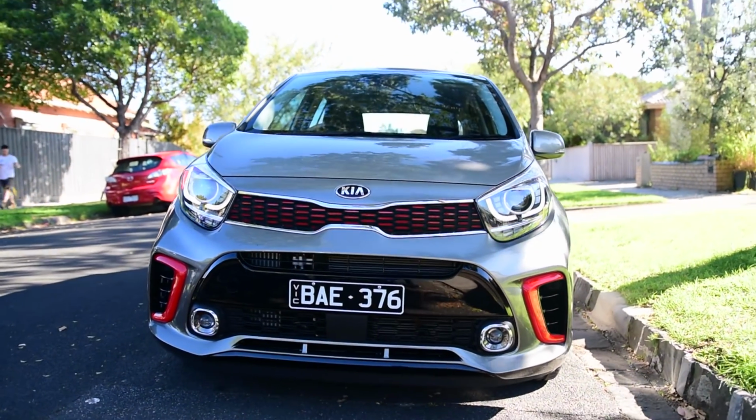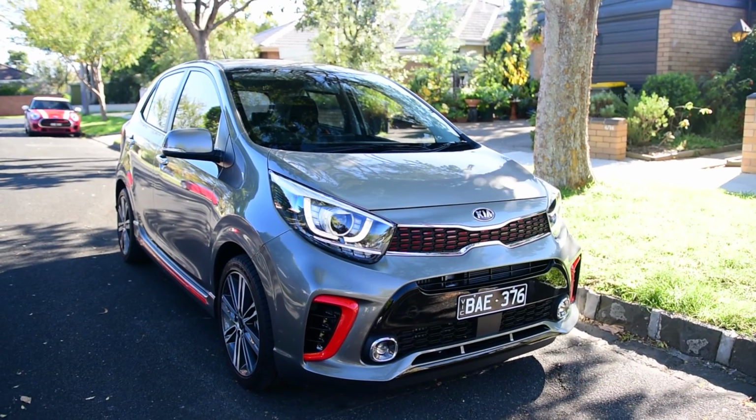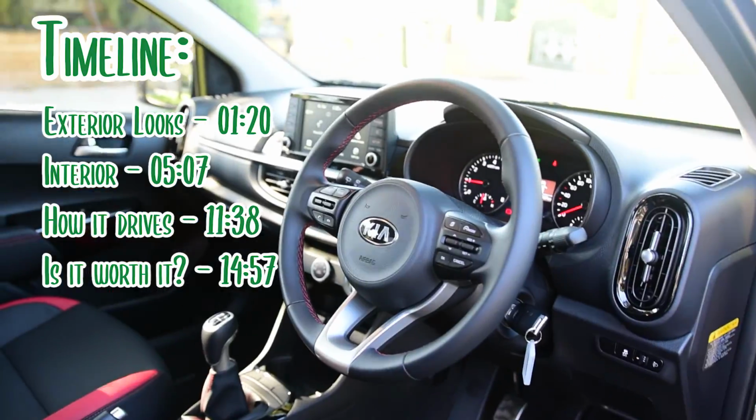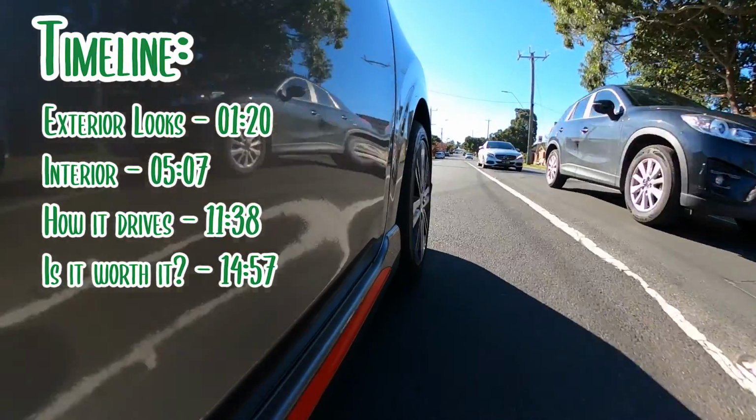Today we are reviewing the Kia Picanto GT, which is the best-selling microcar here in Australia. And it is one of the cheapest brand spanking new cars you can buy. However, it may be cheap, but it does have a few omissions. So make sure you watch through to the end of this video to see if the Kia Picanto GT is right for you. As always, we're gonna start by taking a look at the exterior of the Kia Picanto. Then we're gonna come into the interior and see how it drives. And finally, we're gonna end on, is it worth picking up?